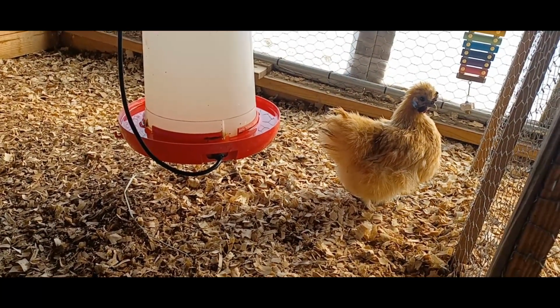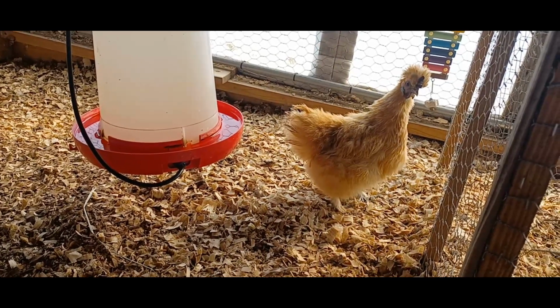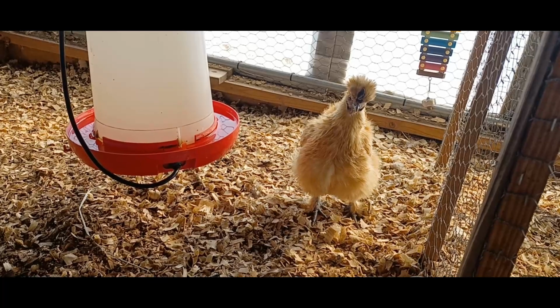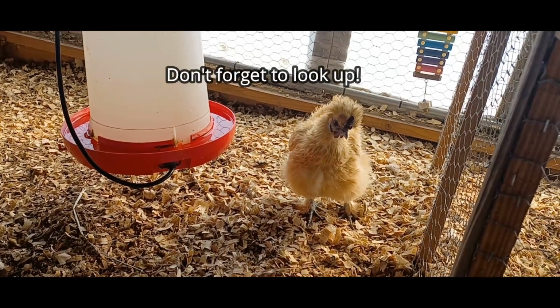So mindfully looking at your chicken area, run and coop on a daily basis is a great way to prevent predators. And don't forget to look at the ceilings and tops of your structures, because snakes and other predators can actually climb. So in addition to looking at the flooring and all sorts of other aspects of your chicken infrastructure, don't forget to look up.